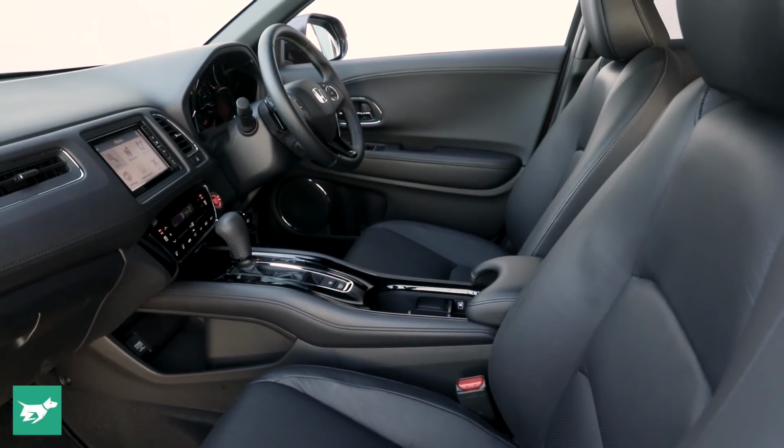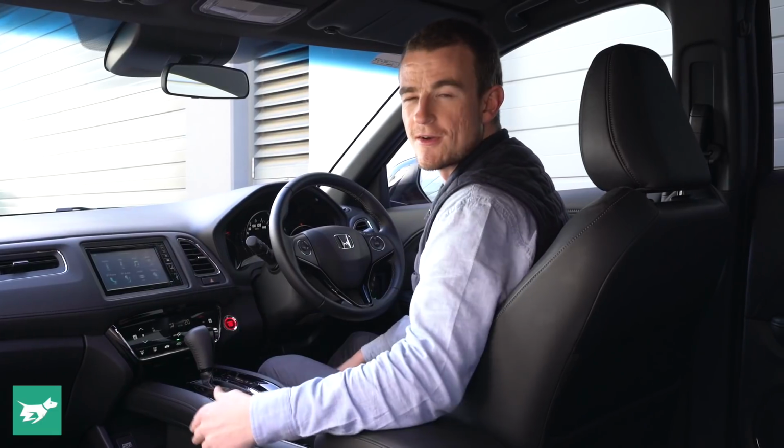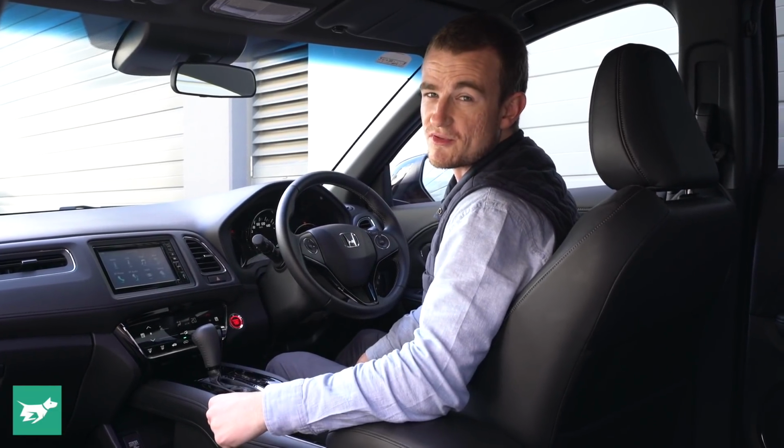In this RS model, which is new for 2019, you get these really lovely heated leather chairs. They're so comfortable and going on a road trip would be no problem in this car.